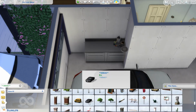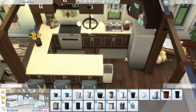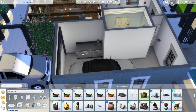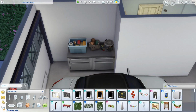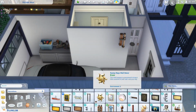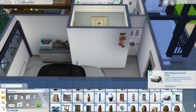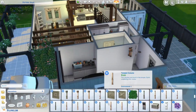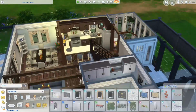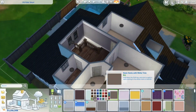So here I am working on the garage, and I put one of those little cars in there from the debug items. I was kind of jumping all over the place, if you guys can't tell, for this build, but I made the garage a little more cluttered, because most of the time, if you don't have a specific storage room, garages turn out to be a storage area, at least from what I've seen. I mean, maybe not for everybody, but that's just what I've seen.